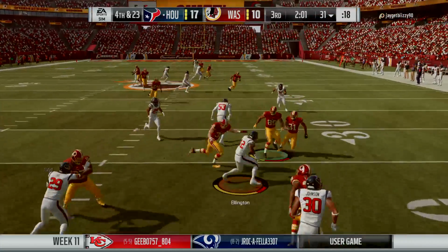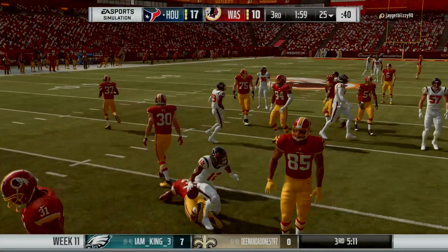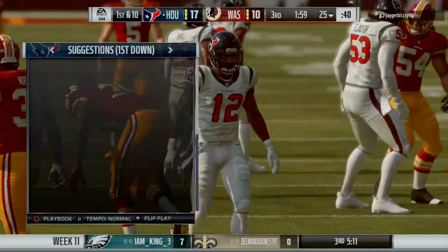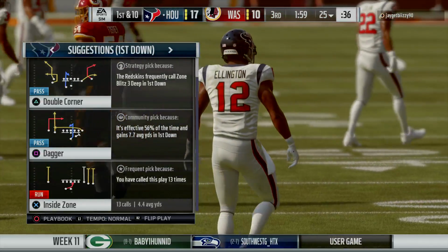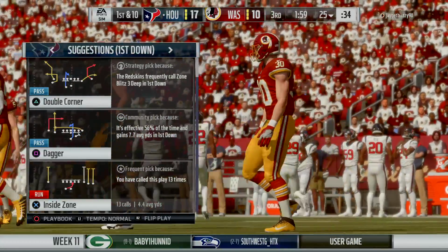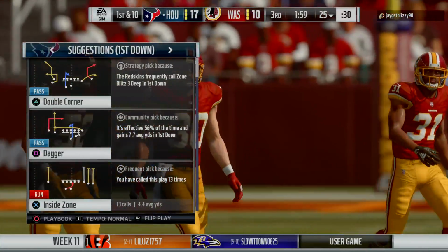Ellington now to return it. Nice job bringing that one back. 14 on the return. And the Texans will take over with a 1st and 10. And now out comes Houston, fortunate to get points on the board last time. They had to hit a really long field goal to do so.